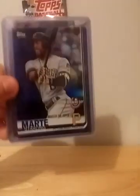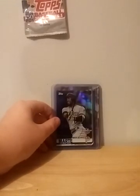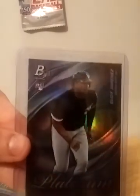If you want this right now, I'll have it. You can buy it for $5 if you want it. Okay. And then this card, I'm not selling. Either way, platinum.